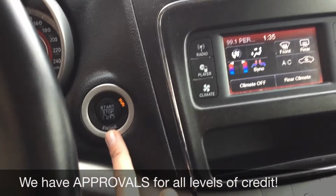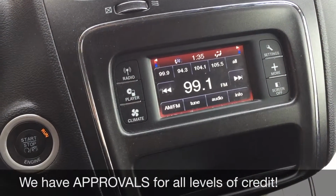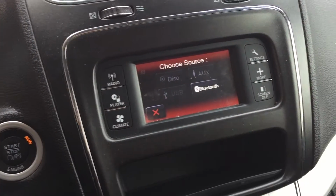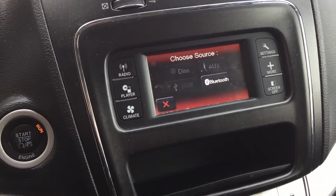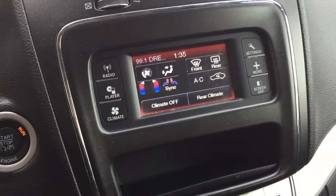Push start ignition is right here, and then we got a touchscreen for you here, so you can, say, deal with your radio or different media types. You can Bluetooth your phone to play music as well as take phone calls. As you saw, climate before that, and that's all for right now.